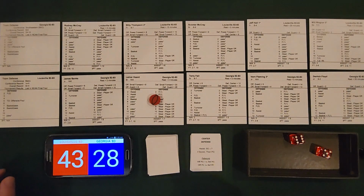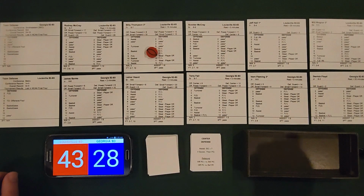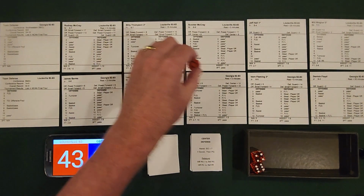Game being played with CB2K by Andy Vecellio. This game's flowing really fast. I can play this game very quickly. And here goes Billy going all the way. 10. He scores! Billy Thompson. Slam dunk. 45-28. You just see how the game flows just like that.